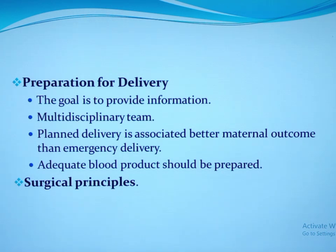Multidisciplinary team approach is very important for better outcomes, involving the maternal fetal medicine specialists, neonatologists, anesthesiologists, and the surgeons. The vascular surgeon can be needed, the urologist can be needed, okay, depending. So multidisciplinary team approach improves outcome. Planned delivery is associated with better maternal outcomes than emergency delivery, as we discussed above. So the delivery should be planned between 34 to 36 weeks of gestation. This is the recommendation from the Society of Maternal Fetal Medicine.